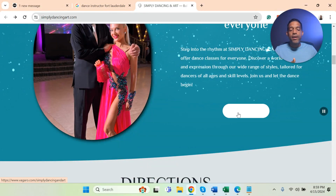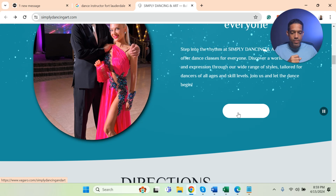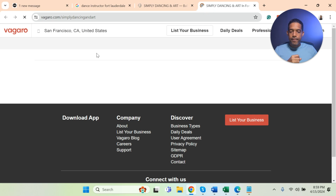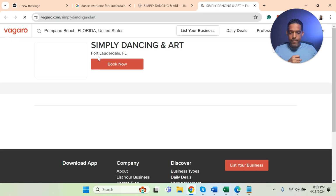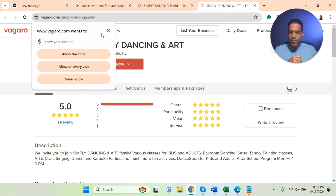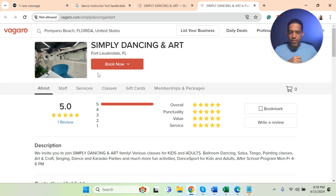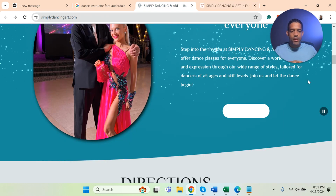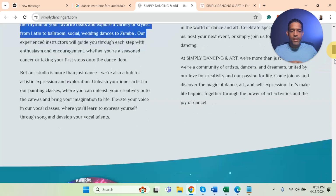Now here they do have a book a time. So let's see what happens if I hit this. It takes me to Simply Dancing. This is their profile. Here they only have one review. And book now. So basically their first call to action, as you can see, is literally halfway down the page.